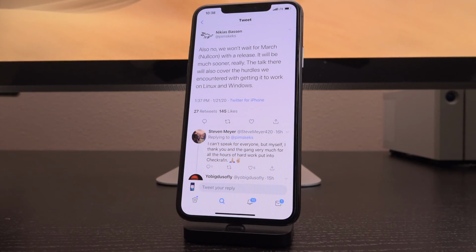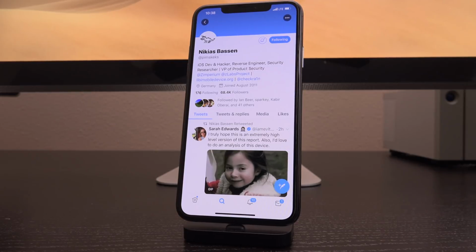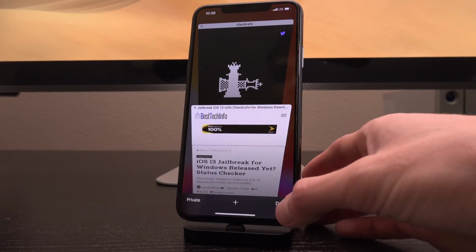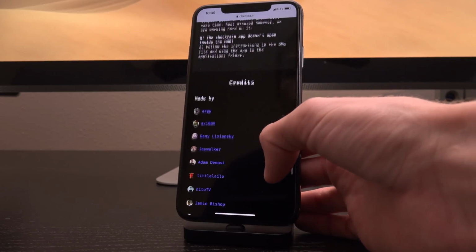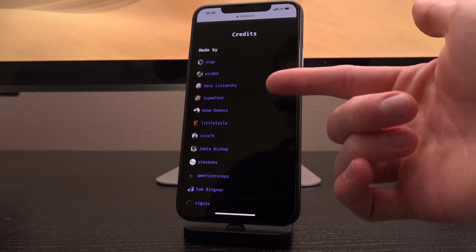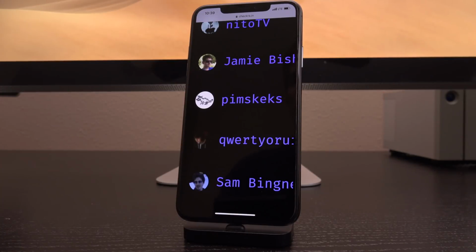All right, so before that spot, I told you guys I was going to elaborate on who Pimskex is. Pimskex is actually a former member of, believe it or not, the Evaders. He's been around forever. He's an iOS developer, hacker, reverse engineer, security researcher, and he's the VP of product security at Zimperium, and I hope I pronounced that properly. And like I said, he also is heavily tied to the Checkra1n development team. In fact, when we go to the official Checkra1n site, under the credits made by, we can see right here, Pimskex. So he does work closely with Luca, Jamie Bishop, Nitto TV, and all of the others.